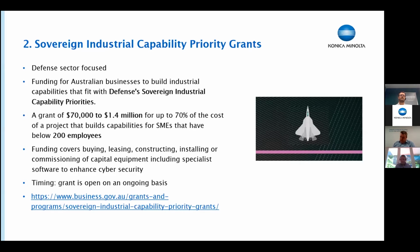The funding covers, similar to the Modern Manufacturing Initiative, buying, leasing, constructing, installing and commissioning of capital equipment, including software and costs associated with enhancing the company's cyber security or defence compliance with security. The grant's open on an ongoing basis. So if you do have any projects where you're meeting any of these criteria, it's definitely something that the defence sector or the government is looking to really promote and help companies fund their projects in this space.